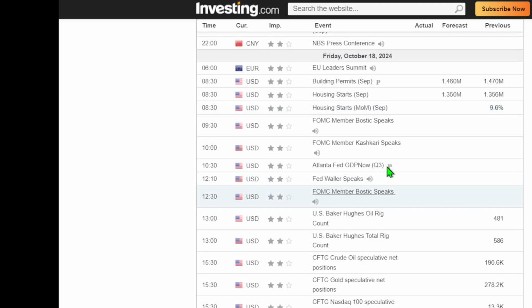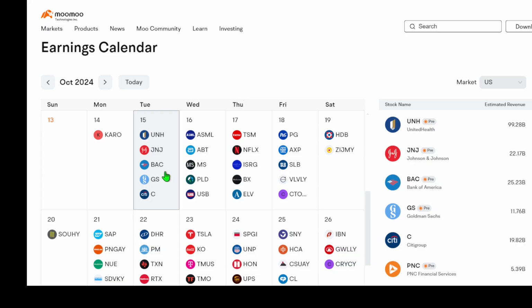And then on Friday, we've got a few more FOMC members that are speaking, and there's really nothing market moving on Friday either, as far as economic catalysts go. However, what we are lacking in economic catalyst, the market is more than making up for in earnings reports. So on Tuesday, we've got some pretty big names: United Health, Johnson & Johnson, Bank of America, Goldman Sachs, Citigroup, and PNC Financial, all reporting earnings.